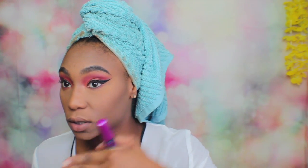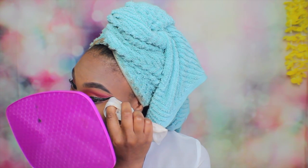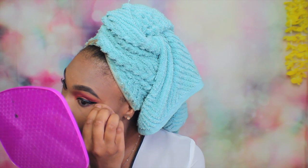Well, I got my eyeliner kind of fixed, even though it looks lopsided. This one looks perfect, and this one looks like it's just about to go fly away. I'm trying my best to fix this, but it's just not working out for me, and I'm about to start getting angry, and I don't want to get angry.